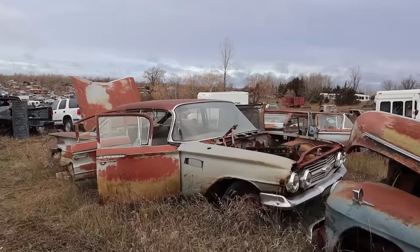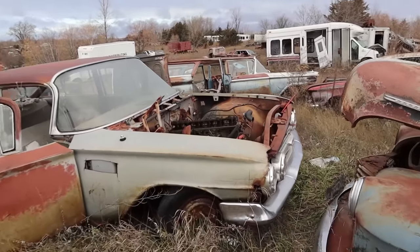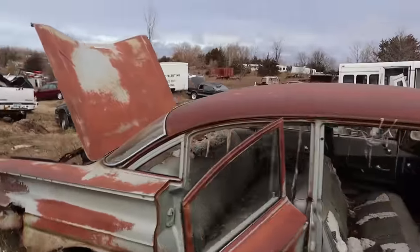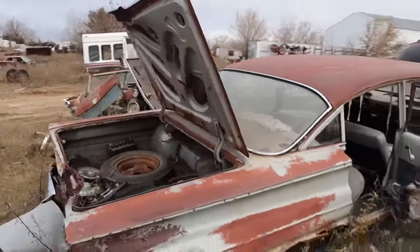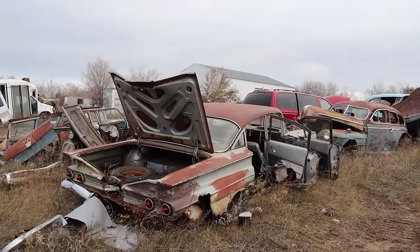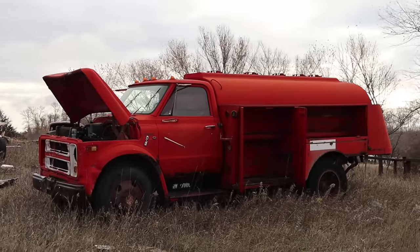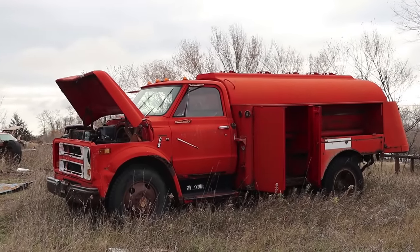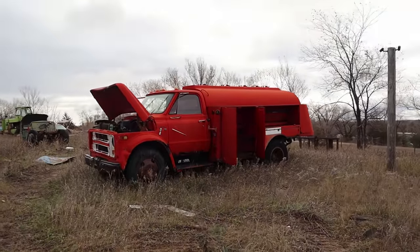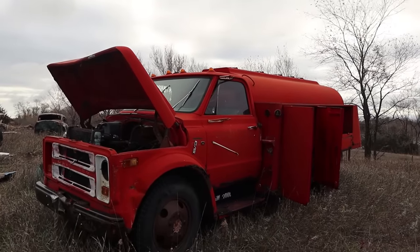Look at this here. Looks like a 60. It's a four-door. Looks like she used to have a straight six in her. Wonder if this was an Impala or a Biscayne. Looks like it was a Biscayne. So, 1960 Biscayne. Four-door. You know what? Last time I was here, the door on this thing was doing the same thing. Almost like the place is welcoming me back. This old Chevy truck here.